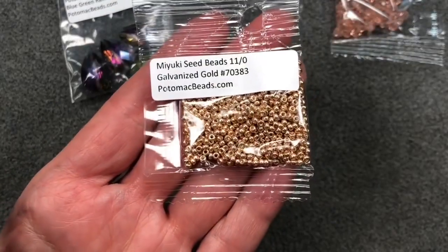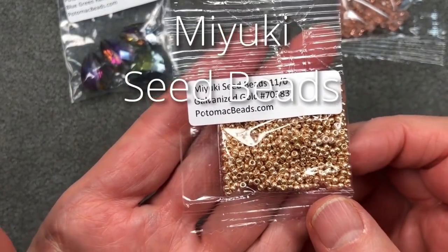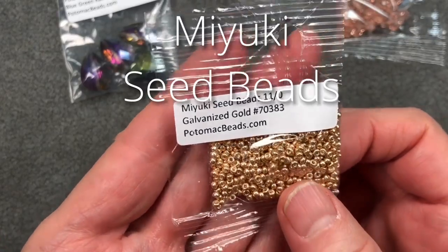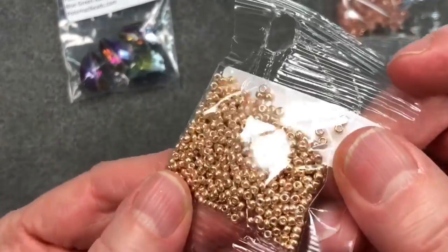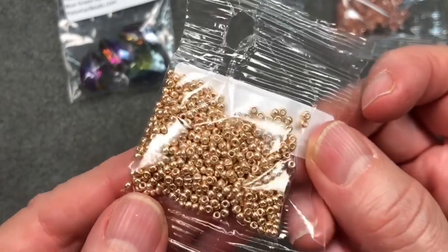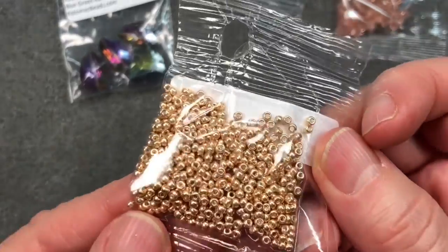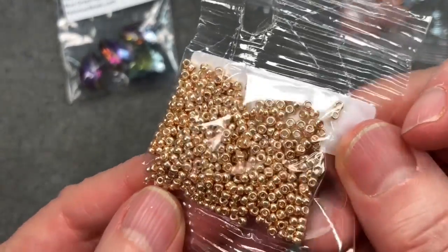And here we have a 5-gram bag of 11/0 seed beads, Miyuki, and the color is galvanized gold. I'm not going to take them out, but it's a very nice pale shade of gold. It's not that bright yellow gold. It's kind of a medium gold. Pretty nice.